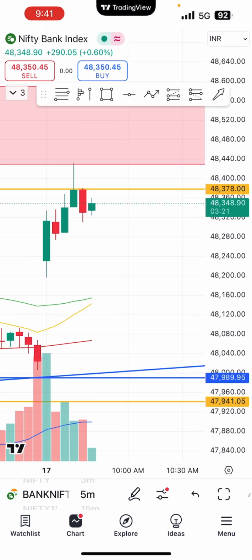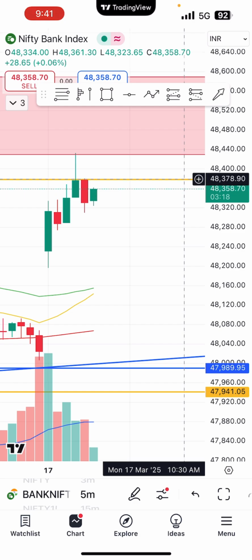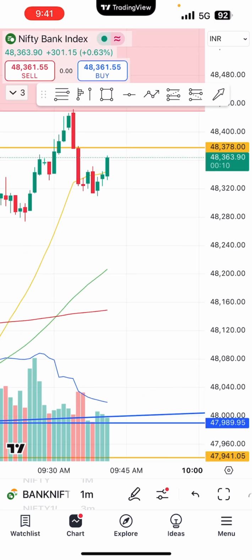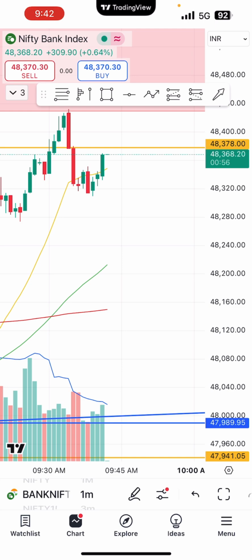Hello guys, we are getting some retracement as expected. I want a 1 minute candle which is getting rejection from this 48,378 level. Then I will enter the trade. Let's see. Let's wait, guys, for it to test that level and create a good healthy red candle. Then we will enter the trade, guys.